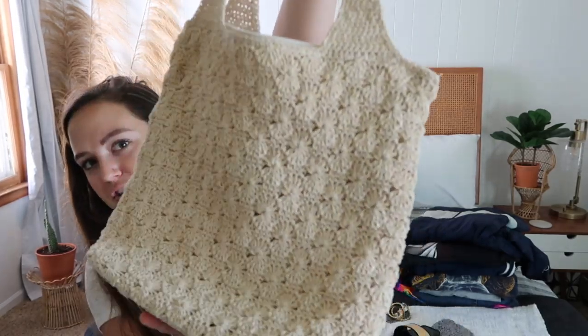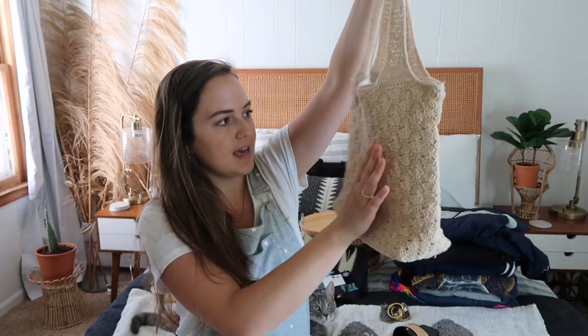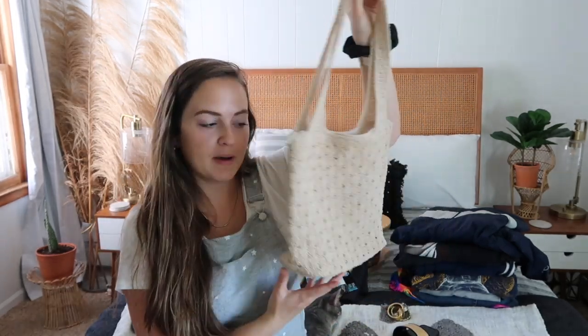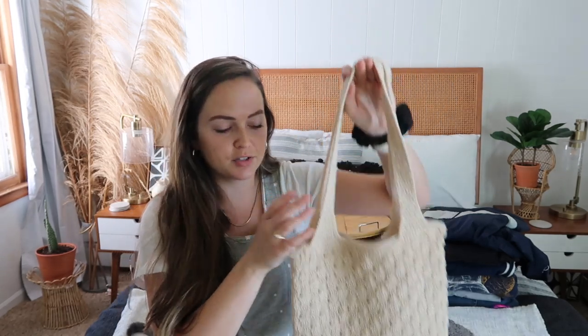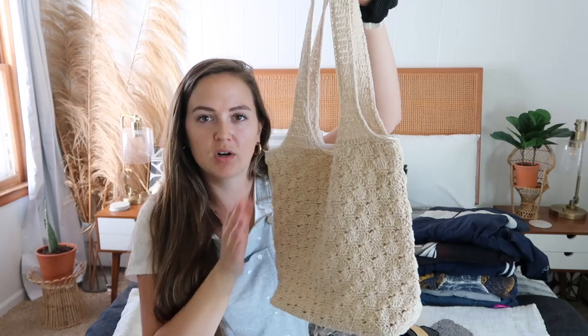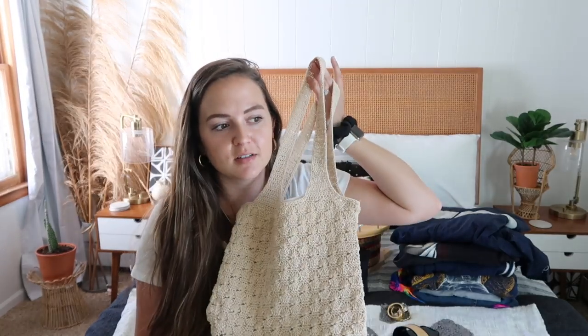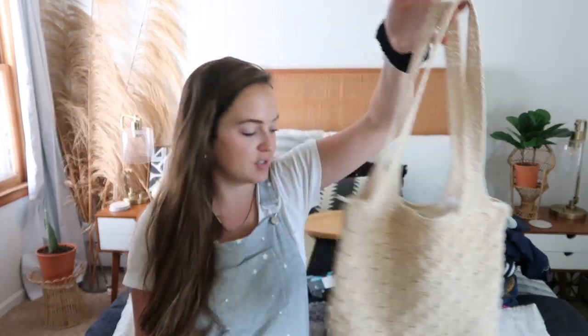Okay, next up is this bag. I'm sure you've seen these at thrift stores. They're kind of all over. I don't always pick them up, but I thought this would be the perfect bag for summer. It's big, so I can fit a lot in it. I like that it is more of a light color, so it's a neutral. It will go with a lot of things. And it just screamed summer to me, so I had to pick that up. I think it is so beautiful.